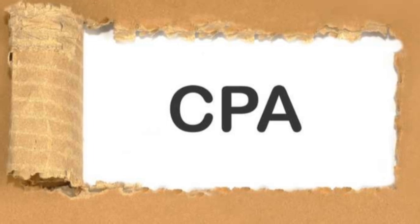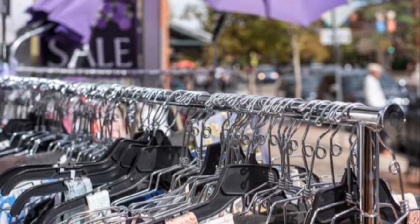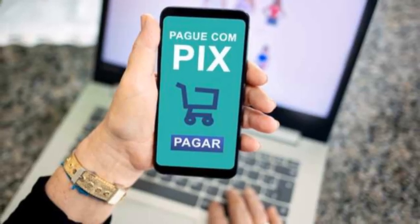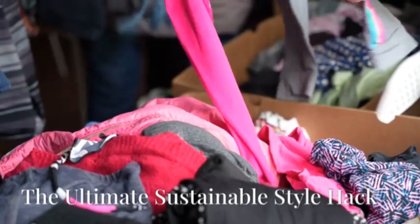There are so many cool sustainable brands out there, from smaller independent labels to bigger companies that are making changes. Some of my personal faves are Reformation, Patagonia, Everlane, and Veja. But seriously, do your research, find brands that align with your values, and let's support the companies that are trying to do better.